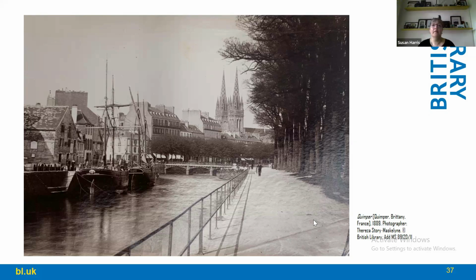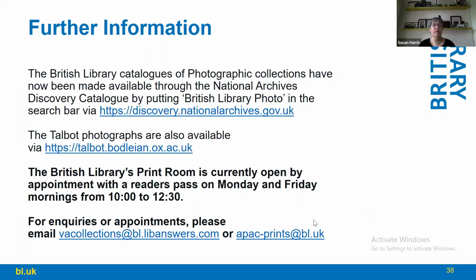It has been an absolute joy working on this collection. I am honoured to share part of it with you today. This collection highlights that Thereza was a 19th century photographer during a period of discovery and experimentation in photography. Thank you very much. And also, if there's further information there, if you want to get in contact and see any of the collection, thank you.